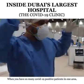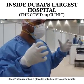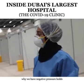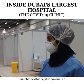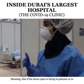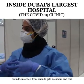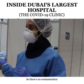When you have so many COVID-19 positive patients in one area, doesn't it make it a place where it could contaminate other people if it gets out? No, it doesn't, and that's why we have negative pressure halls. This entire hall has negative pressure, meaning that if the door is open to bring in patients or supplies, the air inside does not leave. In fact, air from outside gets sucked in. This way we contain the air inside the hall so there's no contamination.